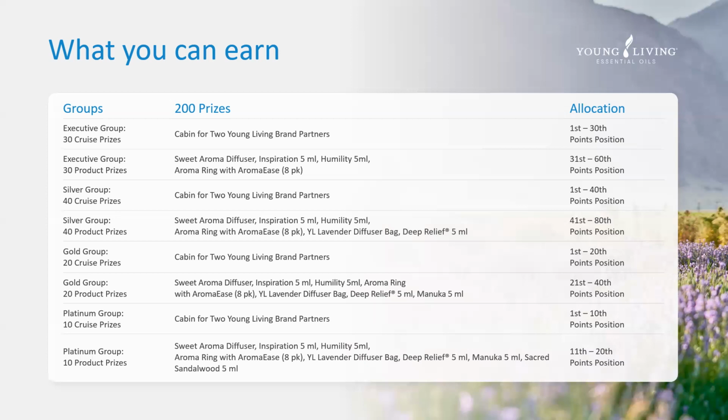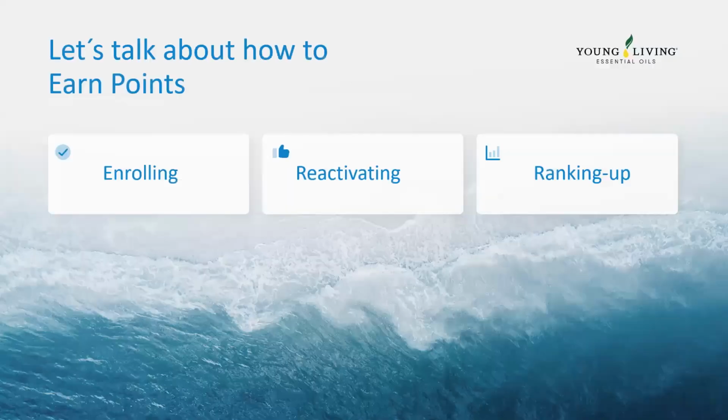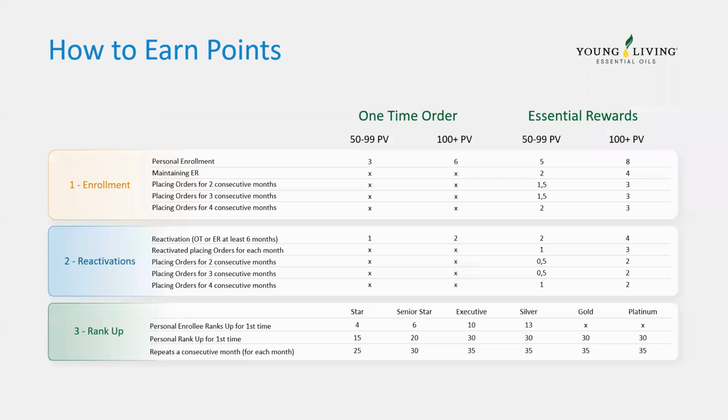package. So you decide which group you're going to be in, and this incentive focuses on enrolling new brand partners, reactivating, and also ranking up. So really great milestones in our business. So, and I'll show you how enrolling and ranking up are where the premium points really are to be achieved.